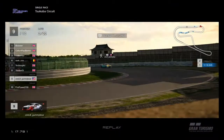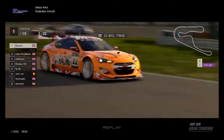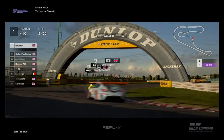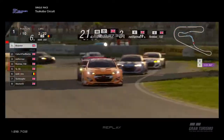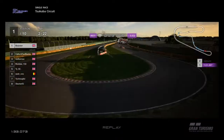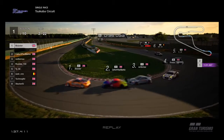As we come back from that then, Gummy Bear is right back in 9th place and Firepower in 10th. As we go back to the leaders, Callum and Bidzster with Neil right behind, and Rodders as well. Everyone else quite close in this one. This car is really quick round here. 22 laps of this race, because it's about a minute a lap, or just under a minute a lap when they go to full pace.